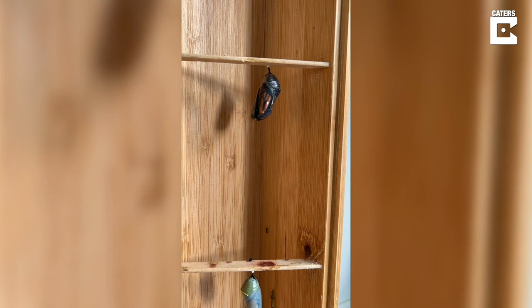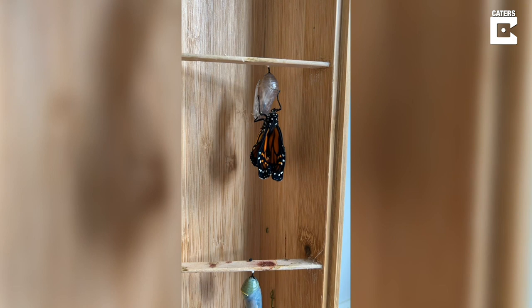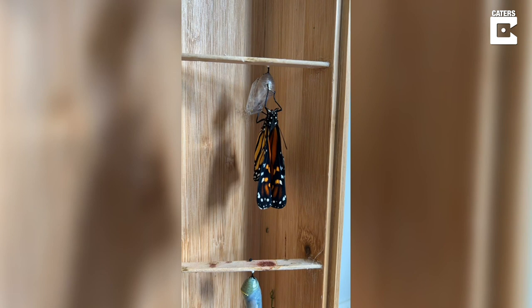She slowly breaks her way out of the chrysalis and has tiny, crumpled wings. Then, over the next 10 minutes or so, she pumps them up with fluid stored in her abdomen. I'll be able to release her after a couple of hours. I'll post another update soon.